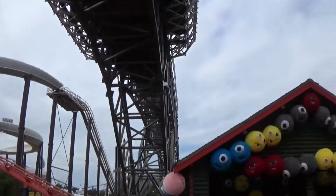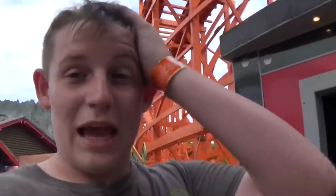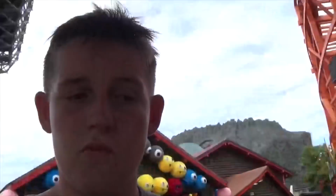Okay, so we've just done the amazing Revolution, one of my favourite rides at the park, and that was brilliant. We're on the third row, so not one of the most intense, but still fairly intense. I absolutely love Revolution. It was in my top 10 at one point.